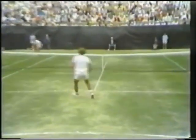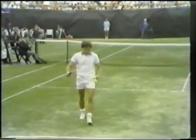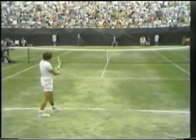It's mustache against mustache. And John Newcombe's one of the more modern type tennis players. He was the first one to go to the long hair, the mustache.